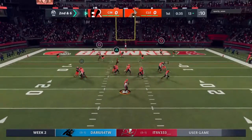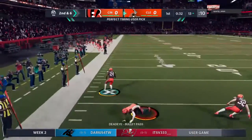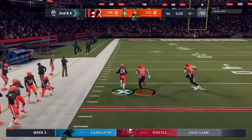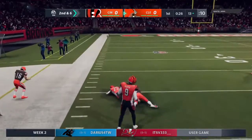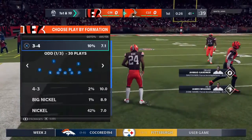On play action, they'll throw. He rifles one that's intercepted. Picked off down at the 10. And they will finally get him as he's all the way down near the 40-yard line.